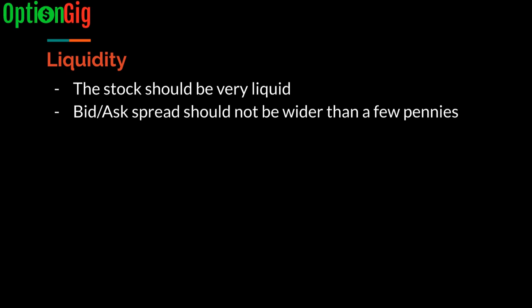If a stock is liquid, then the bid ask spread will not be very wide. Of course, there are some exceptions to this when the volatility is just out of the roof and market makers don't know what the future could entail. But in normal circumstances, if the stock is liquid enough, the bid ask spread will be tight and you will not lose a lot of money in slippage.